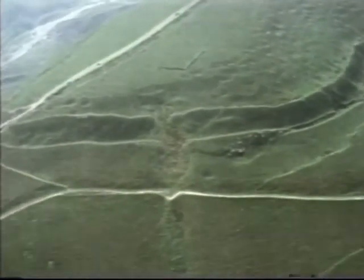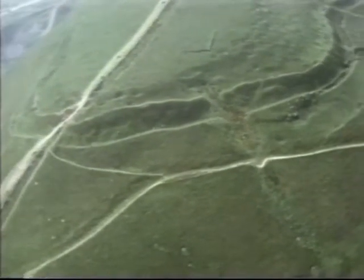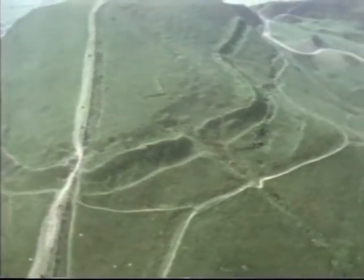You can see the remains of the ancient ramparts clearly from the air. Look at the lines of grass-covered mounds. Now they're broken by paths like that one running through the middle.